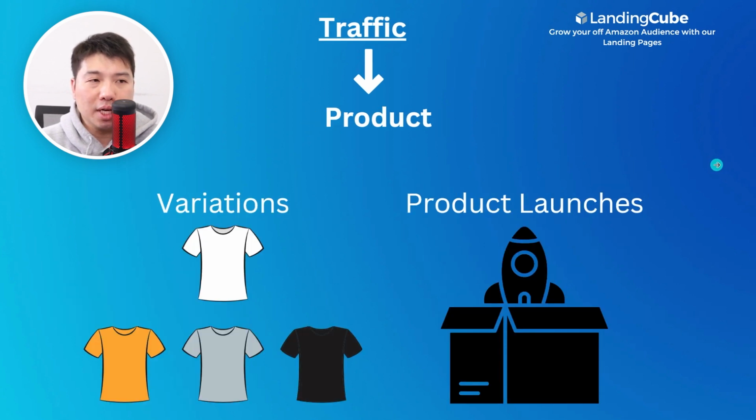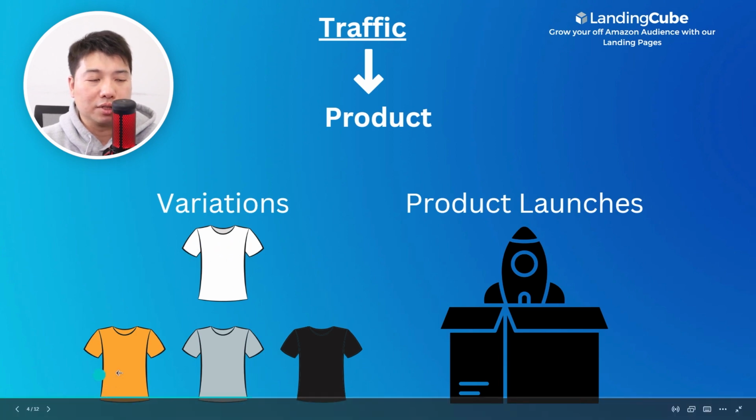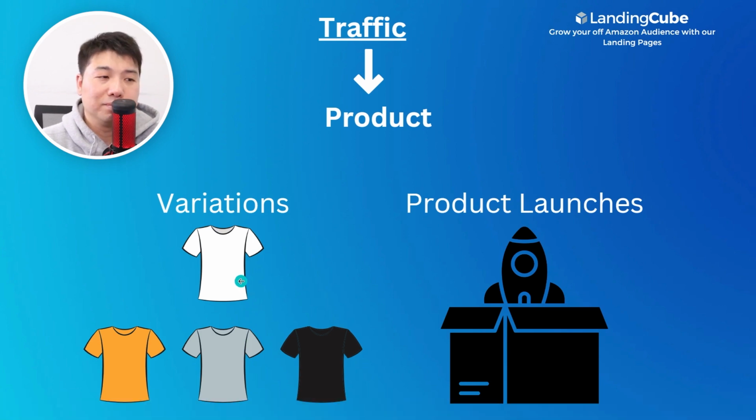Another way to increase traffic is by scaling out your products. There are two key ways to do this. Number one is variations. For example, you see a white t-shirt, and you sell an orange, gray, and black t-shirt. This is probably the lowest hanging fruit, because you already have more or less the product, the supply chain, and the supplier in place. Basically, you just go to suppliers and say, I want a different color or variation of this product. You already have the listing in place, and you maybe just need to change the color of your existing photos. That shouldn't be too hard.